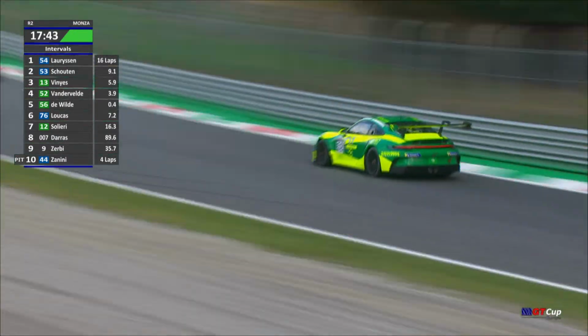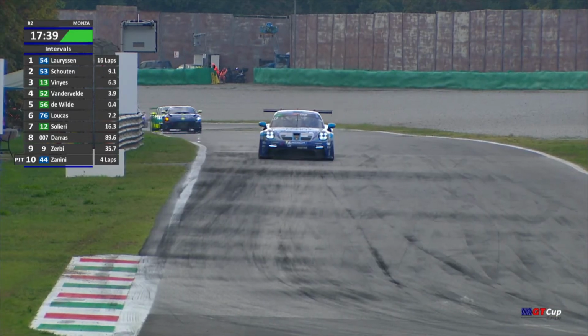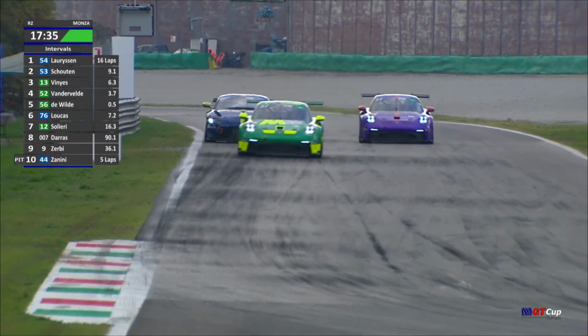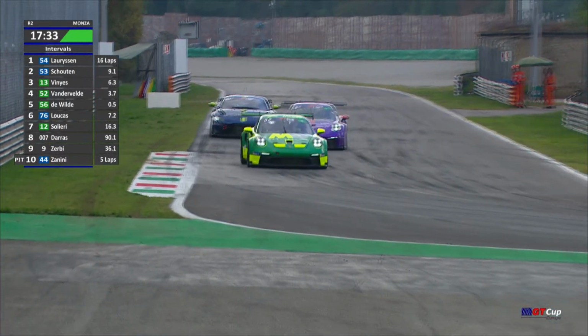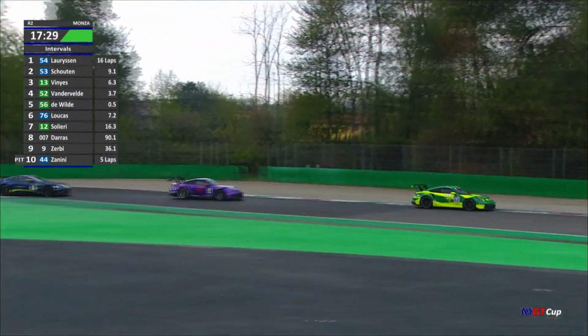Car 52, Laurent van der Velde, off the podium at the moment, coming up to pass the young French driver in the Aston Martin car. Van der Velde with John de Wilder right behind him. Fell back to 7th in the earlier stages of the race, did John.